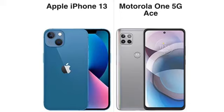Now both of these have fast charging. You got 20 watts on the iPhone, 15 watts on the Motorola. You can get 50% charge in 30 minutes on the iPhone, and it also has MagSafe magnetic charging and Qi wireless charging. The Motorola One doesn't have any type of wireless charging or anything like that.